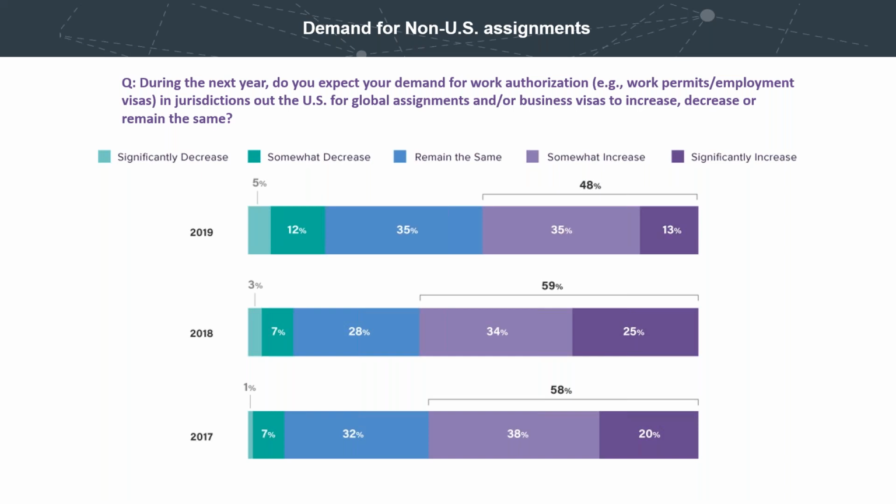And as we take a look at the slide here, while we notice that it is a decrease from the numbers in 2018, still nearly 50% of companies expect their global work authorization to increase. Is this in line, Karima, with what you've been seeing this year, even going back to last year? Yes, absolutely. So we definitely know that there is a correlation between the increase of global assignments and the increase of stringency, not only in U.S. immigration laws, but certain jurisdictions as a whole. And I think this is resulting in companies looking at alternative options to move their talent globally.